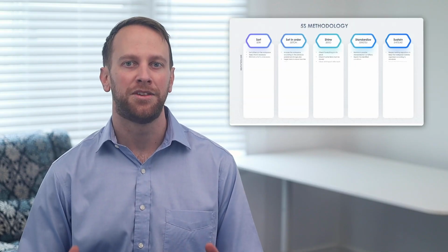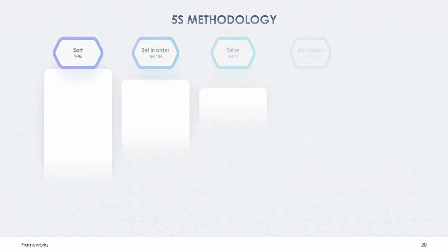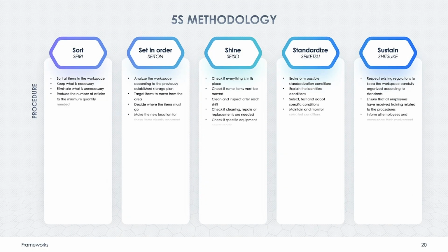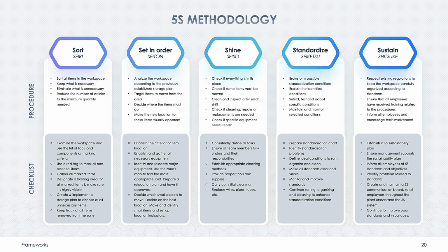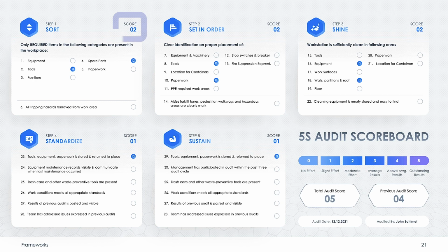The 5S methodology is a tool used to create higher functioning workplaces in the same way. Designed for physical workflows over digital ones, the idea is to make a space make sense. The 5 S's stand for sort, set in order, shine, standardize, and sustain. As you can see, the definitions are listed under each procedure, while the checklist can be used for stakeholders to list out important items that are often missed and need to be completed. Execs can then use an audit scoreboard to check off what has been done. The scores are all added up at the end with the total score out of 30.